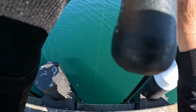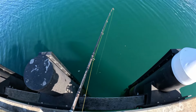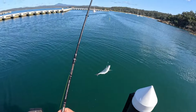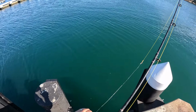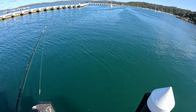Yeah, another one. Trying to get them to get everything stirred up. Look at them all down there. Wow. Fortunately, they're all about the same size. Didn't mind that first one, but since then it has just been these little guys.